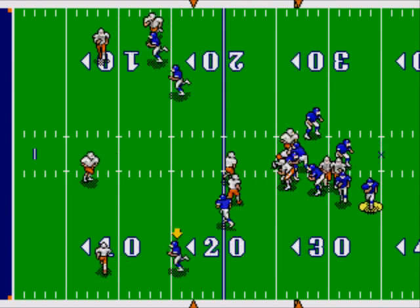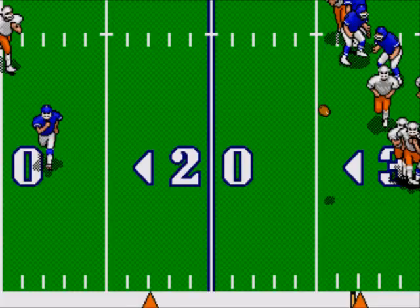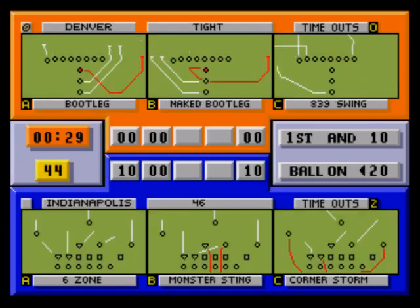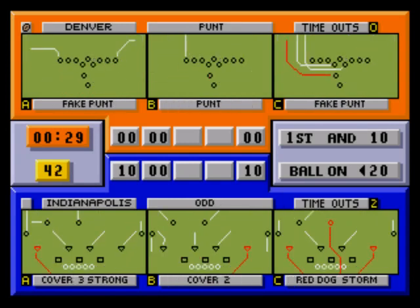Pitch out, gets the block, going for the sideline, intercepted, no good. Denver takes over on the 20 with 29 seconds to go in the first half.